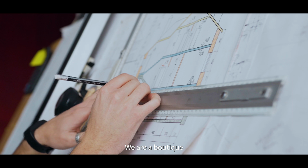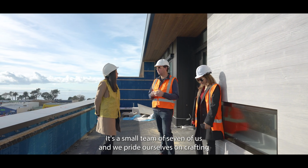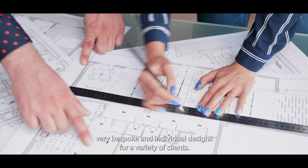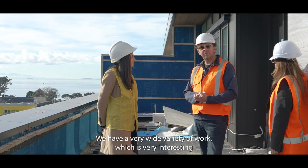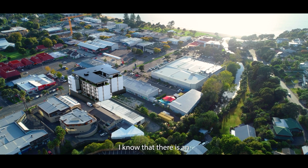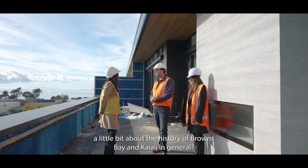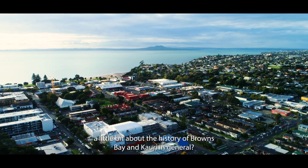We are a boutique architectural firm based in Ponsonby. It's a small team of 7 of us, and we pride ourselves on crafting very bespoke and individual designs for a variety of clients. We have a very wide variety of work, which is very interesting, and we're very passionate about it. I know that there is an interesting backstory to this project, so do you want to tell us a little bit about the history of Browns Bay and Kauri in general?